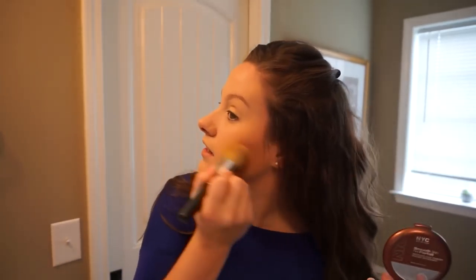And I'm almost out of my bronzer. The last few times I've been to Target to try to find this bronzer, I haven't been able to locate it. So either they've changed the packaging again or they've quit selling it. So that sucks. I've been using this since like high school. Not this particular one, but this brand.